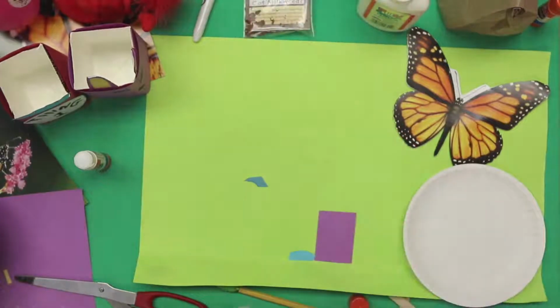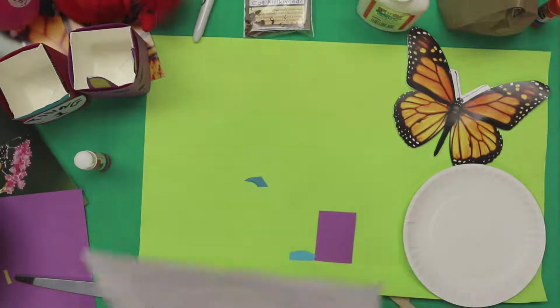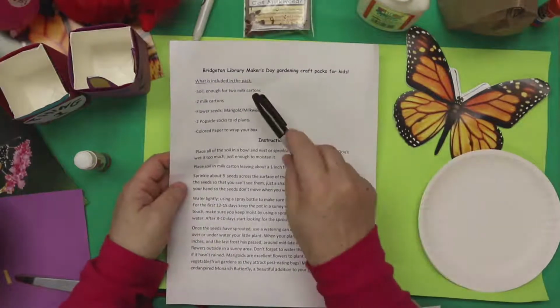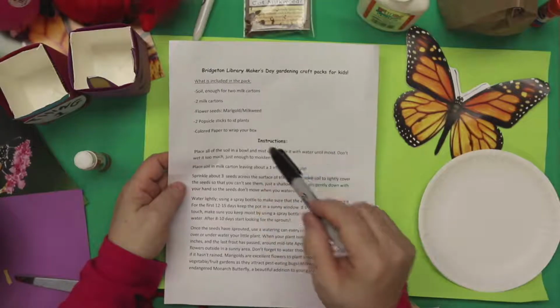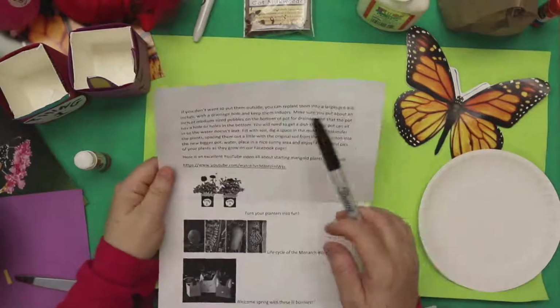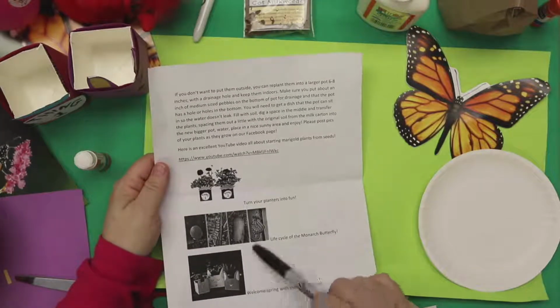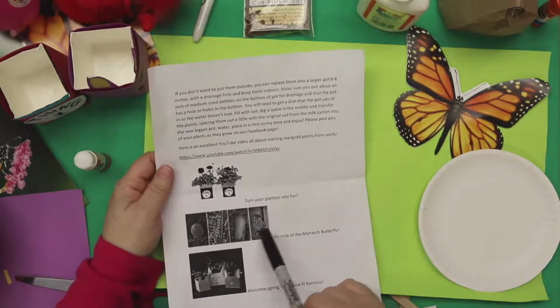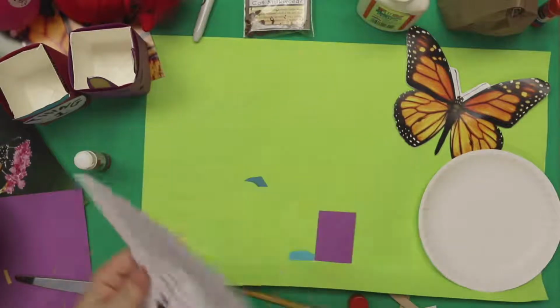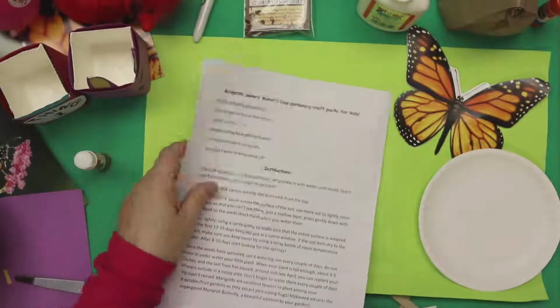And now I'm going to bust out the directions. And as you can see, I listed what's in your craft pack and then some instructions which continue on the back. And then you have a couple of pictures of what your craft might look like and also the life cycle of the monarch butterfly and why it's important to plant milkweed seeds in your yard.